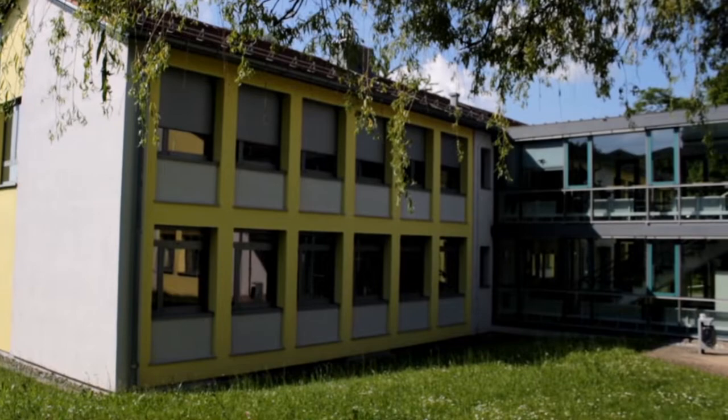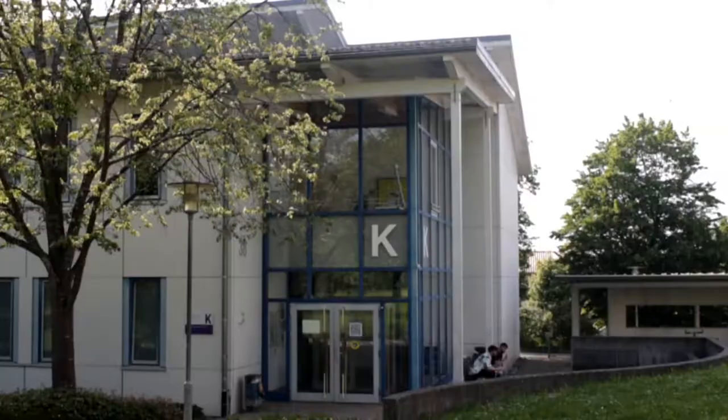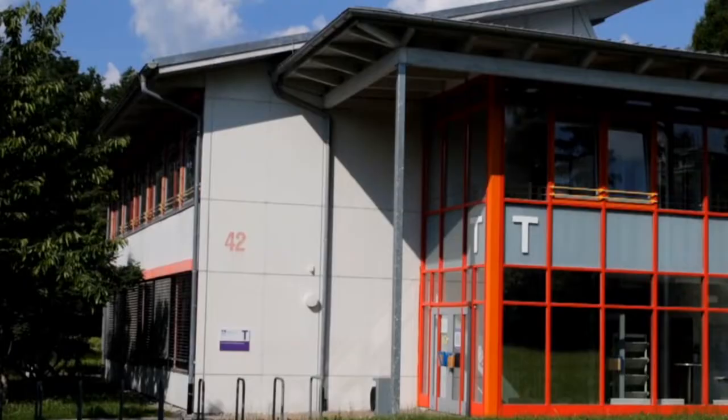This is the L building. Inside it, the industrial robotics lab is located, and students can learn here to program actual industrial robots. Inside the K building, there is the Institute for Artificial Intelligence. This is where students learn programming autonomous robots and machine learning. T building is for media design, film and photo studio.